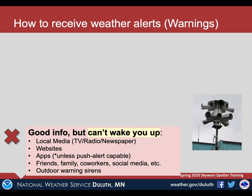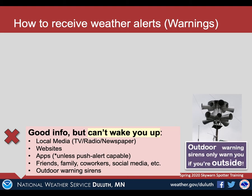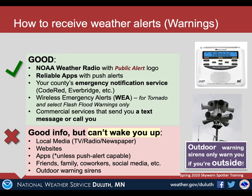up in the night. Similarly, outdoor warning sirens are really made to warn you if you're outside. If you're inside in your home, especially if there's a really loud thunderstorm going on, you might not hear them, so don't rely on them for a way to get warning information.